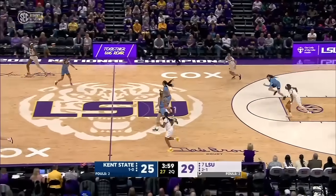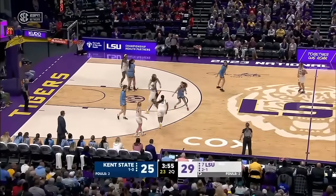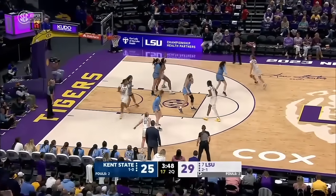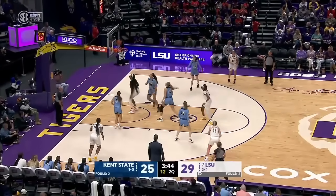Smith yanks off the rebound. This is Poa. Just like Kent State started this game, their trend has stayed true to this point in the second quarter. Half their field goal attempts have been from behind the 3-point line, including that last one.